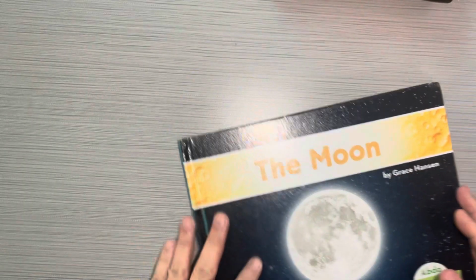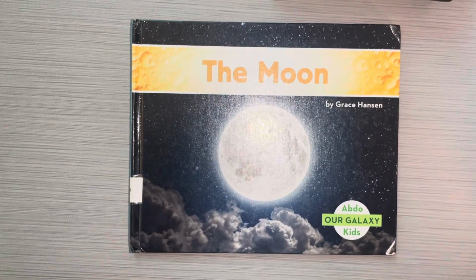This has been a book called The Moon. And just so you know, Desmond was right. The moon is made out of rock, but nachos are made out of cheese.